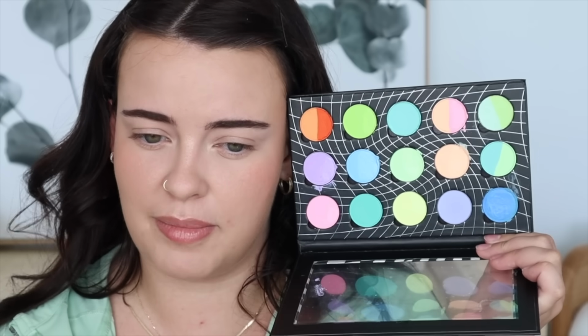As you can tell, I'm very much into the greens and blues. I did experiment with them a little bit yesterday. I took a little video of this, but I wouldn't recommend doing an inner corner detail because I yawned and my whole eye felt like it was yellow.